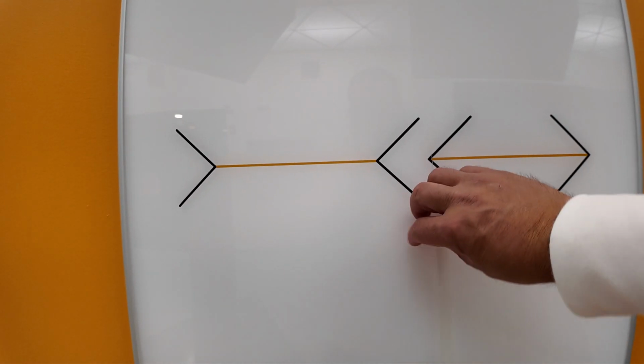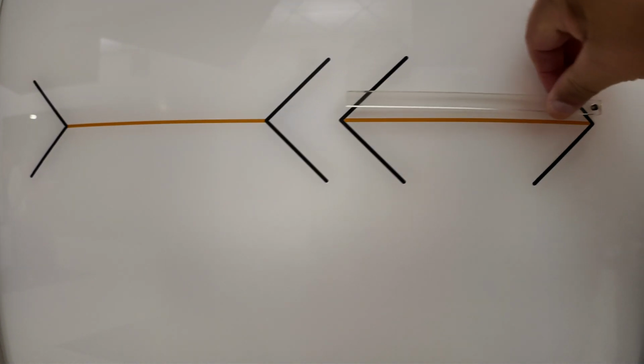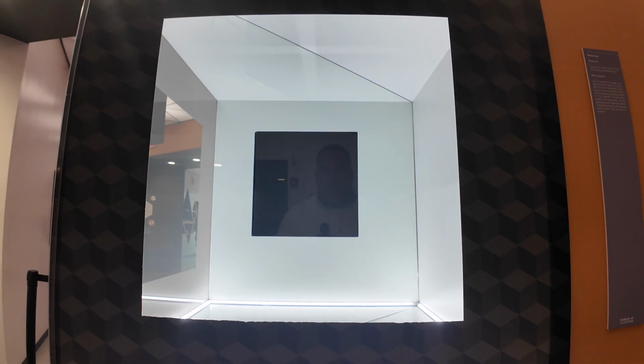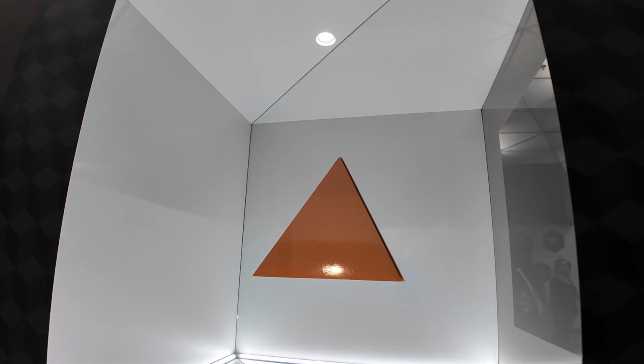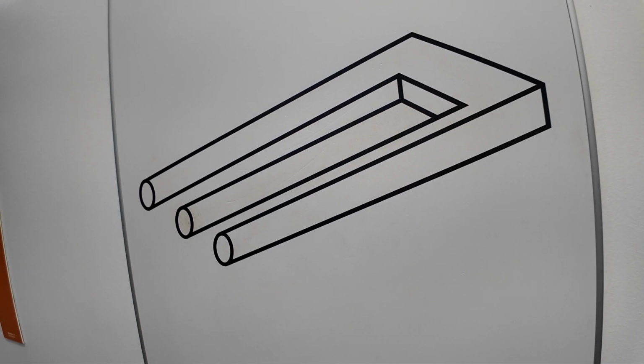Which line is bigger? Pretty cool, huh? So how many rods do you see? There's actually two rectangular rods. The center one that you see is just the illusion of the space in the middle.